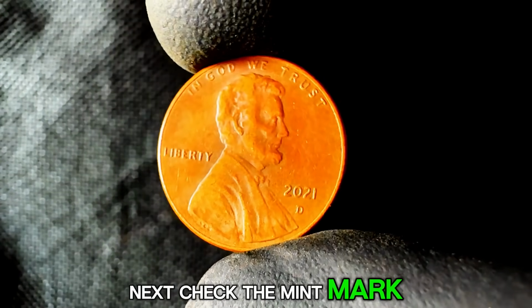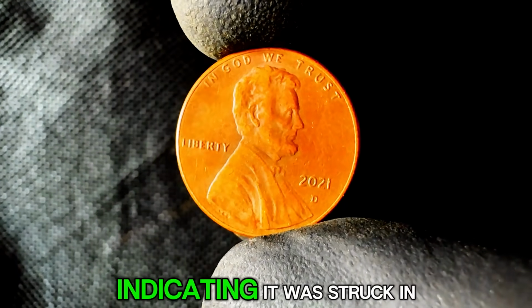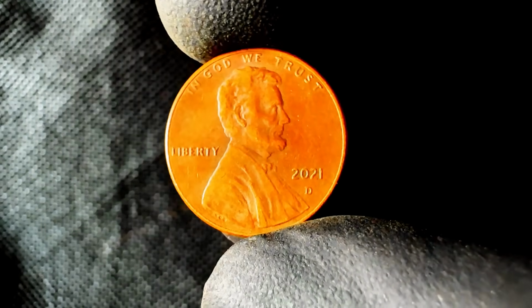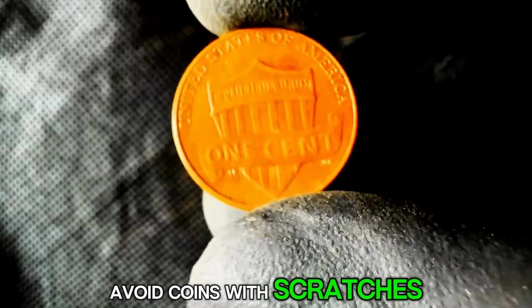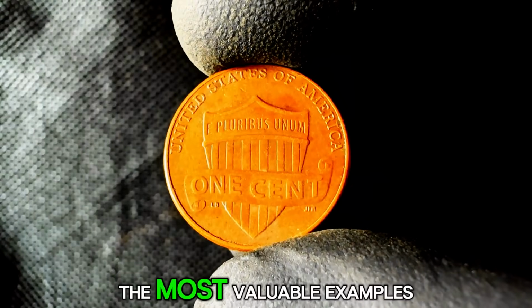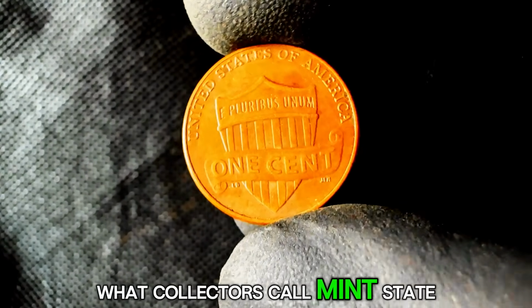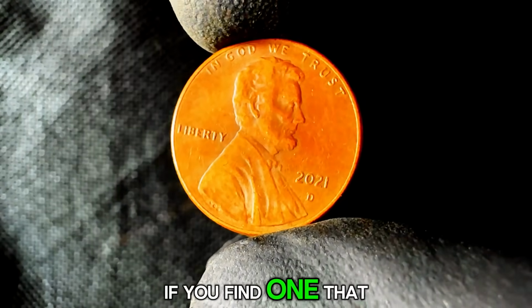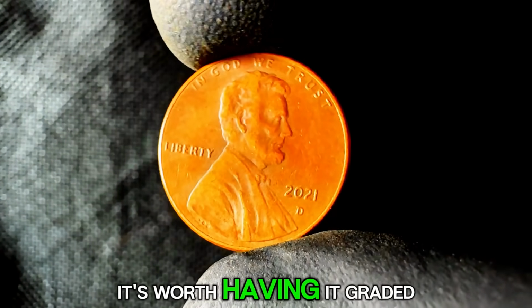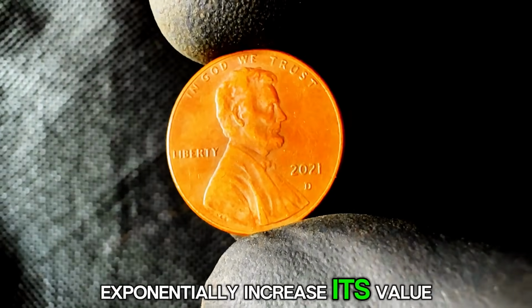Next, check the mint mark. It must have a clear D below the date, indicating it was struck in Denver. Avoid coins with scratches, discoloration, or signs of heavy circulation. The most valuable examples are in near-perfect condition, what collectors call mint state. If you find one that looks promising, it's worth having it graded. A high MS grade can exponentially increase its value.